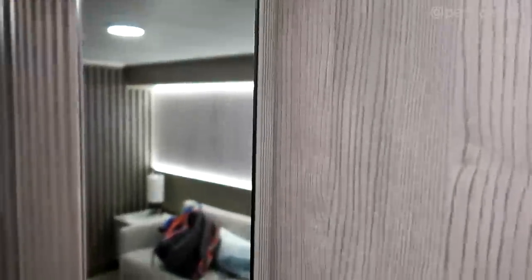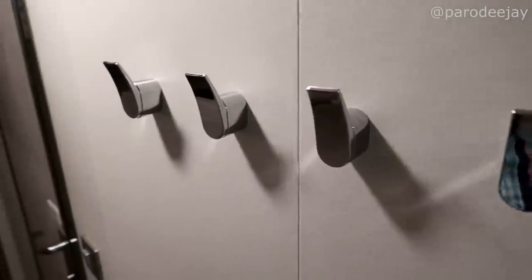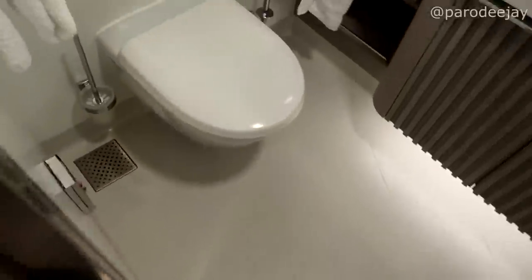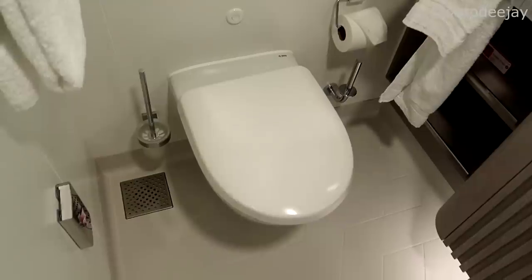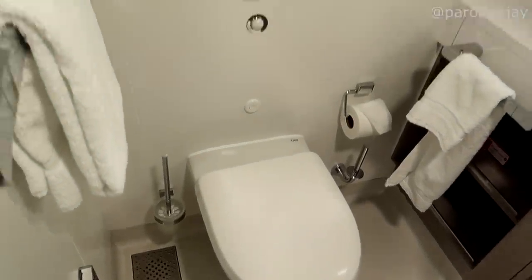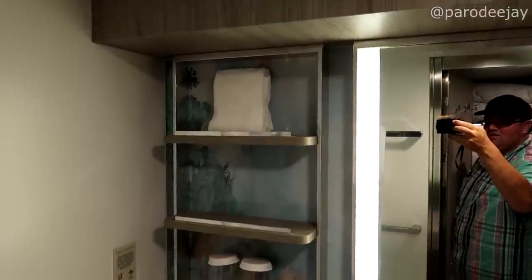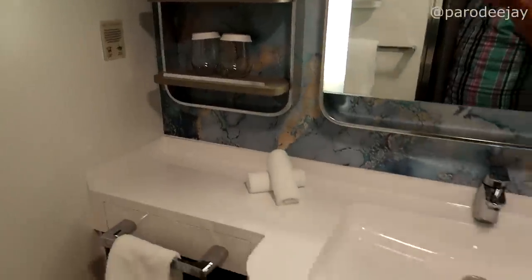Full length mirror here beside the door. Four hooks right here by the bathroom. Let's peek in at the bathroom. Oh yes, that is a grand toileting zone if I've ever seen one. And I've seen one. Some art. Oh, some cute little shelves. What do we got? Three shelves on that side.